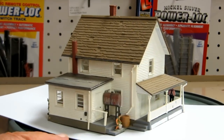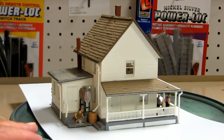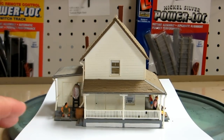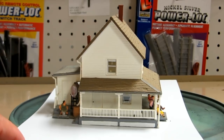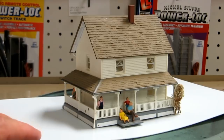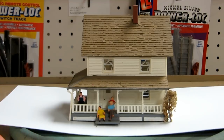Coming around here to the back of the house. Kerosene oil tank for heat during the winter time. Another figure sitting there. Kind of looks like a wash bucket. Got the rain barrel there at the end of the downspout. That's one of the houses there that's going to be used on the layout.